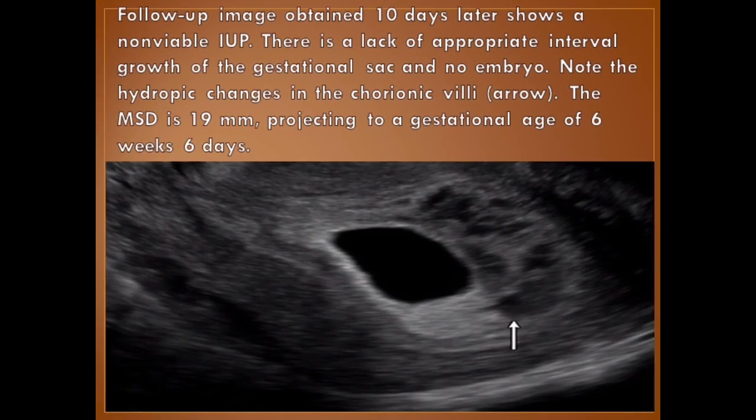Follow-up image obtained 10 days later shows an unviable intrauterine pregnancy. There is a lack of appropriate interval growth of the gestational sac and no embryo. Note the hydropic changes in the chorionic villi, arrow. The mean sac diameter is 19 mm, projecting to a gestational age of 6 weeks 6 days.